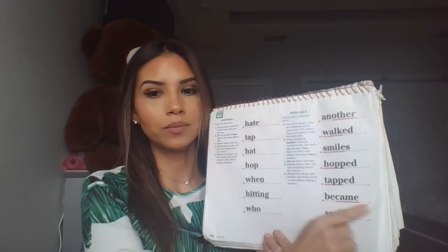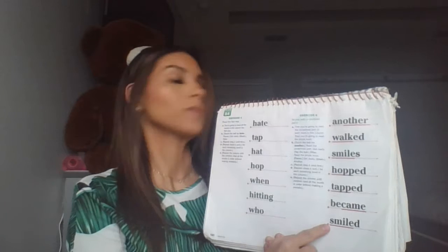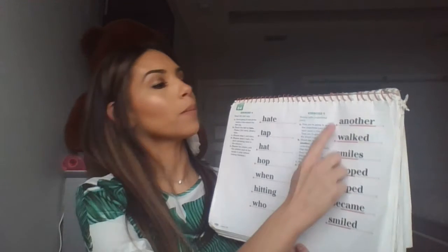Tell me the underlined part. Tap. Now say the whole word. Tapped. Tell me the underlined part. Came. Now say the whole word. Became. Tell me the underlined part. Smile. Now say the whole word. Smiled. Now we're going to do the whole column the fast way, a little bit faster.